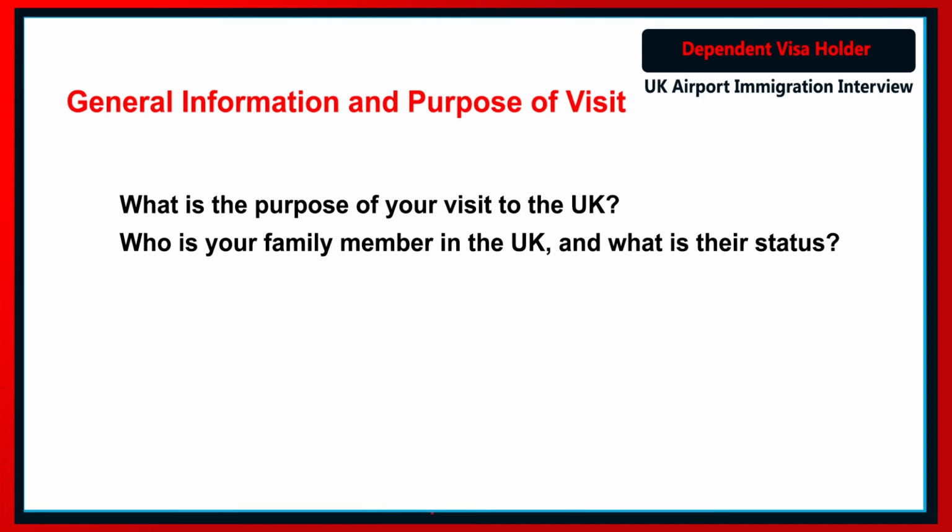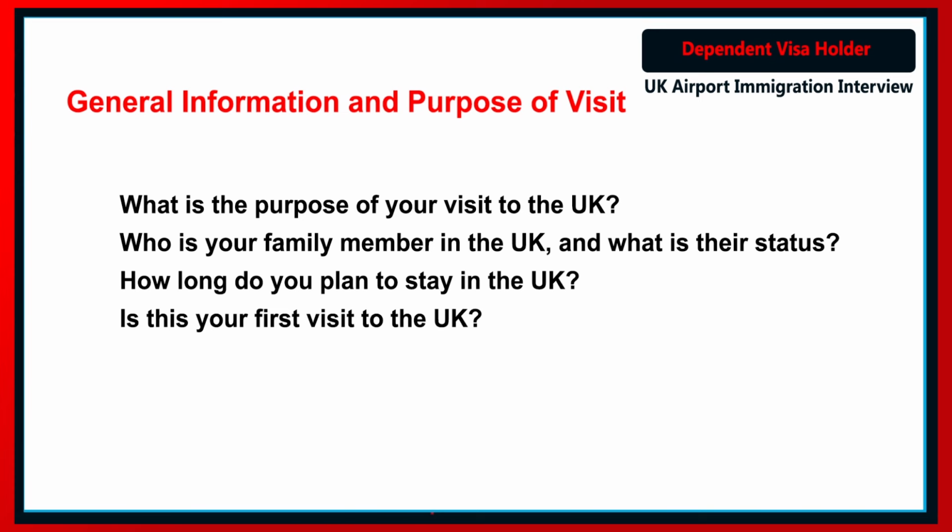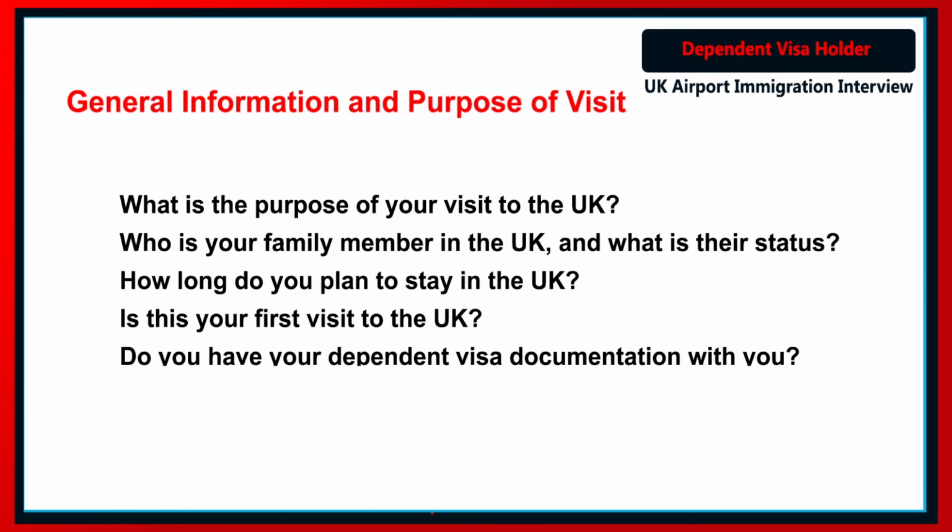How long do you plan to stay in the UK? You could say, I plan to stay for the duration of my husband's visa, which is currently valid until December 2025. Is this your first visit to the UK? You could say, yes, this is my first time visiting the UK. Do you have your dependent visa documentation with you? You could say, yes, I have my dependent visa and all supporting documentation with me.